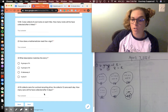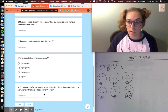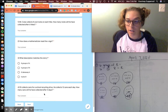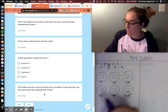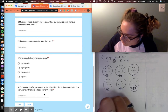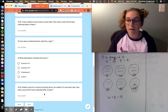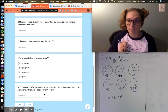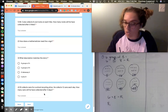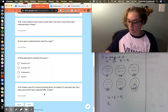Now, some of you might also have noticed that this pattern looks a little familiar. That's because when you skip count by 8, this is the pattern that you get. So if I know there's 6 times 8 equals R, I need to skip count by 8. How many times? 6 times, good. So you would go 8, then 9, 10, 11, 12, 13, 14, 15, 16, 8 more, right?